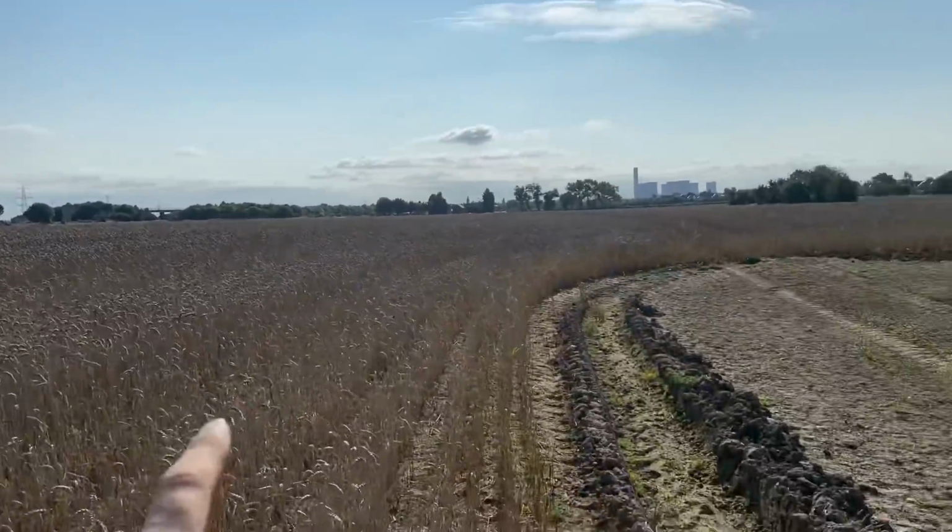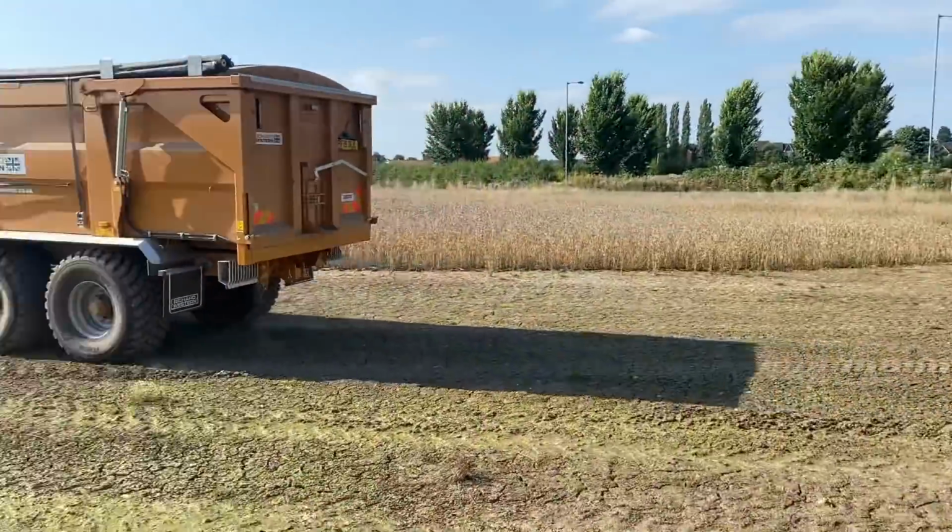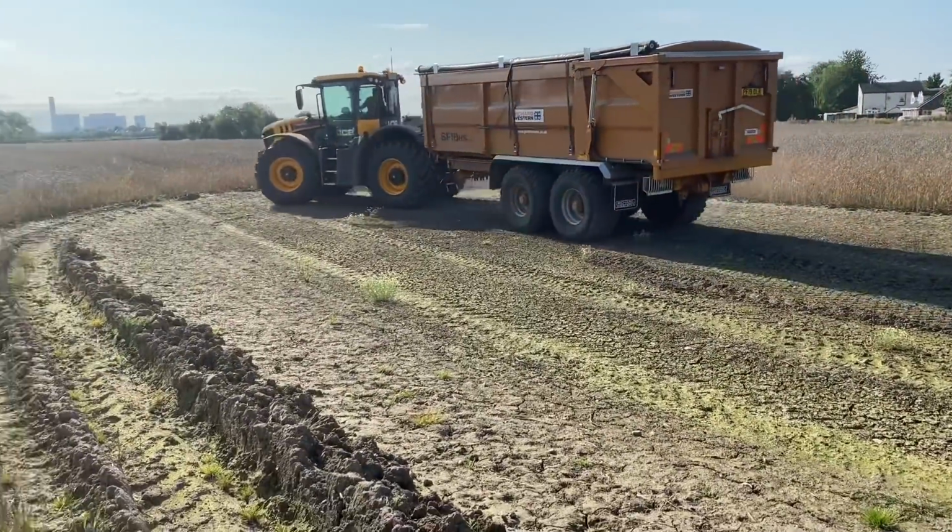Gonna try and cut this field today now. So we're using this handy burr patch to park the trailers and put the header on. So we're just gonna go and get the combine now, just drop this trailer here on our way past.